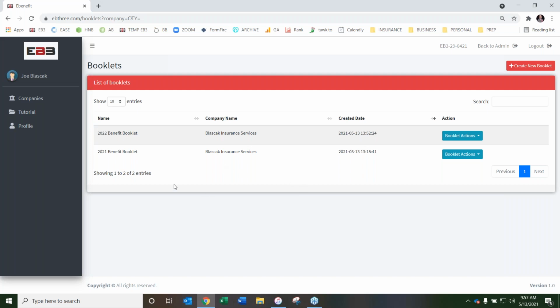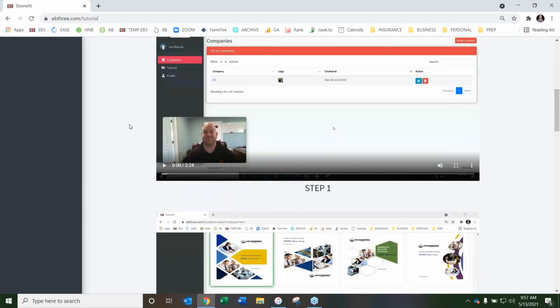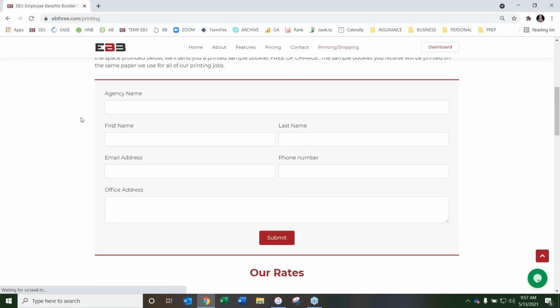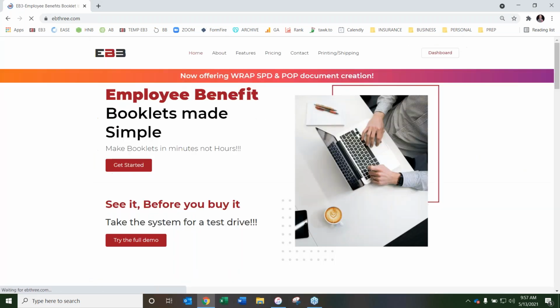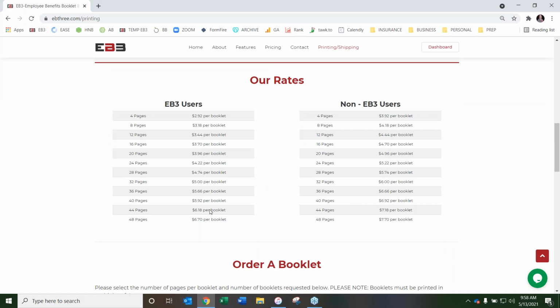The last thing that I'll leave you with, again, make sure that you check out the tutorial pages. They can walk you through all the steps that I just walked you through. Also, when we take a look up here, we also do printing and shipping. Again, very transparent, just give you the rates right up front. If you are an EB3 user, right up here is your code that you can enter in to get the EB3 pricing.